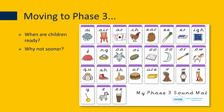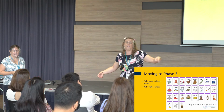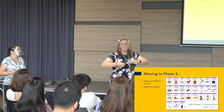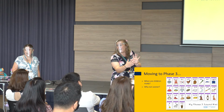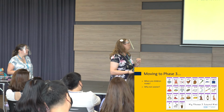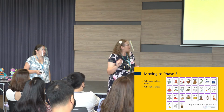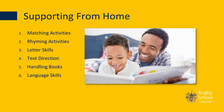Now the problem is we don't want children to move on to these because lots of them are 2 letters that make one sound, a digraph, or 3 letters that make one sound. And that then really does confuse them. They must be secure in the phase 2 sounds, making sure they've got the majority of the alphabet secure before they then move on to these ones. And when they do, we'll do lots of songs like the night before, and it's quite tricky for them to learn, but they will be absolutely fine. And that's phase 3.